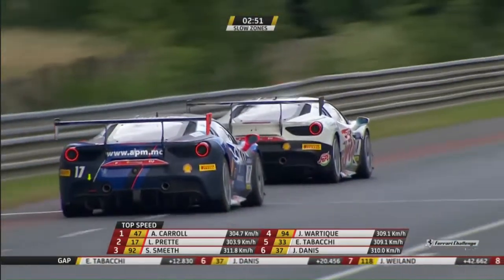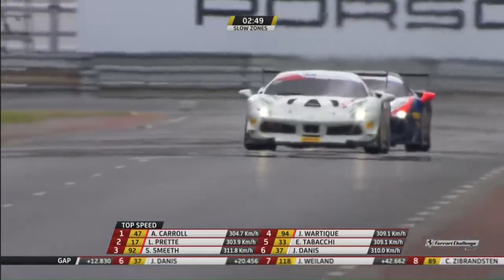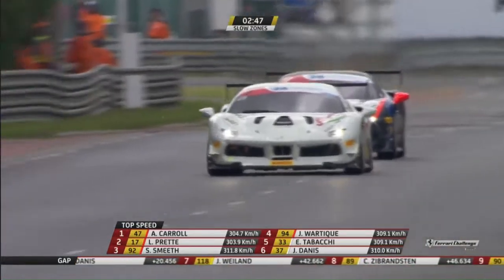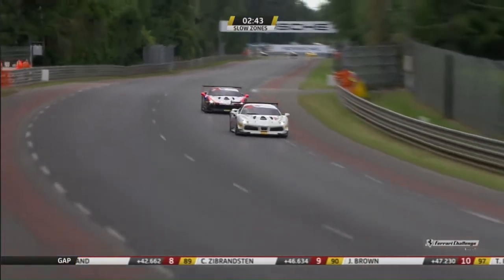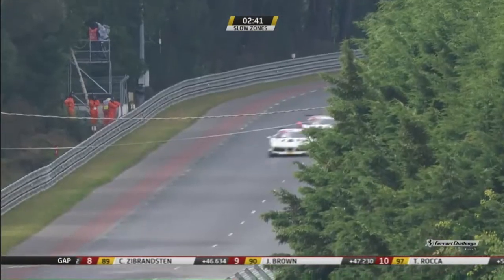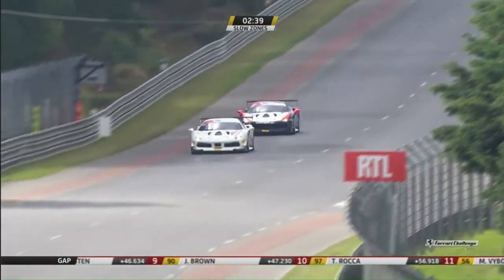A lap to go as you see Adam lights up the rears on the exit of Arnage. This is great stuff. So it's now Adam Carroll leading Louis Pret then, and these two have been ding-dong throughout the race, and it has been so respectful and just great racing between the two of them.